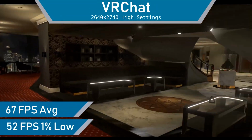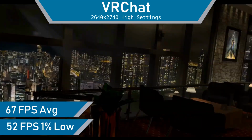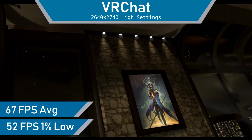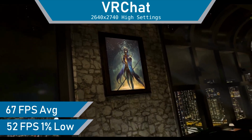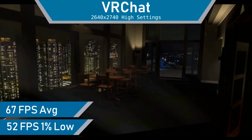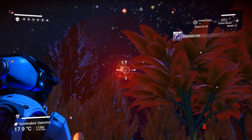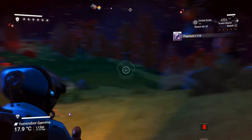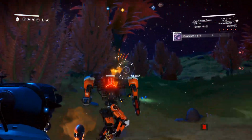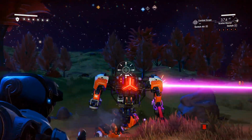Last up for the VR titles, we got VR Chat, which, very surprisingly, was actually bottlenecked by the GPU, with 67 FPS on average, but lows being nearly identical to the 2080 Ti with 52 FPS. So that goes to show the Ryzen 7 5800X3D kicks butt in VR Chat apparently. Who would have thunk? Anyways, now with that done, we can see how the 1080 Ti does with flat panel games.